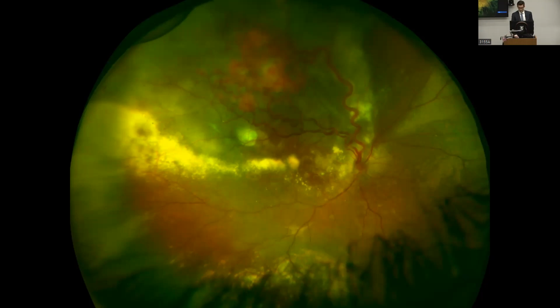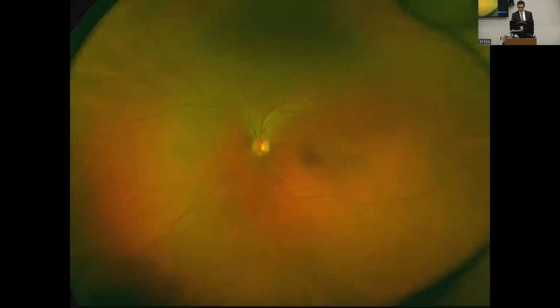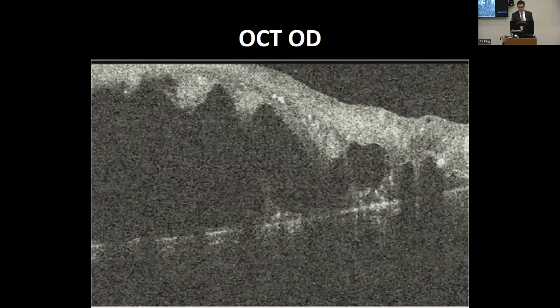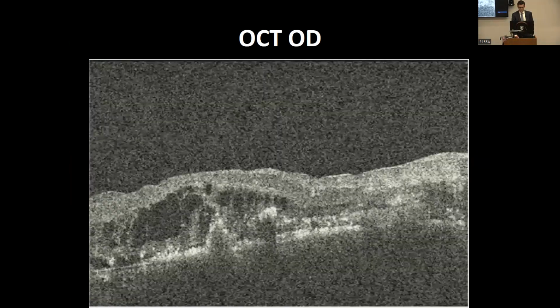Great. Just a zoomed in view of that conglomerate of retinal vascular lesions. You can see those feeder vessels, and like you said, an exudative retinal detachment at the inferior base. You can see all those exudates accumulating there. The fellow eye was unremarkable. Here we have an OCT going superior to inferior. Any thoughts on this?